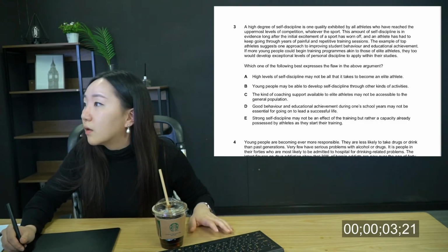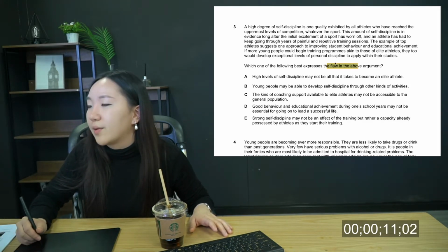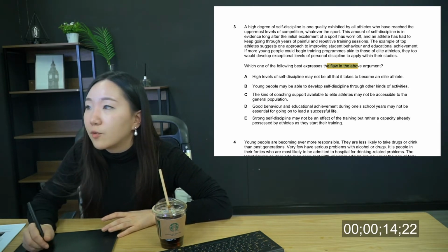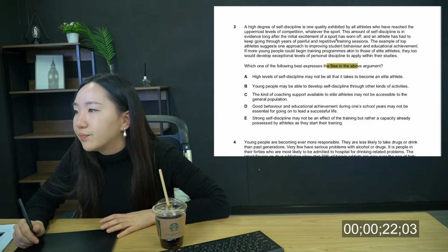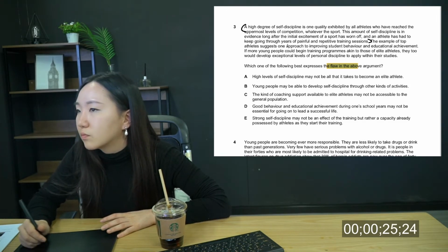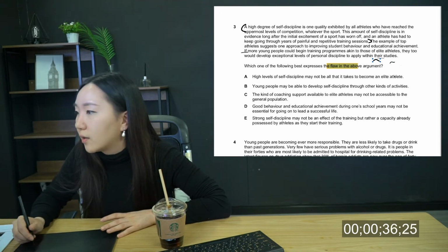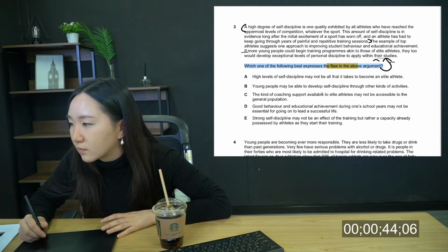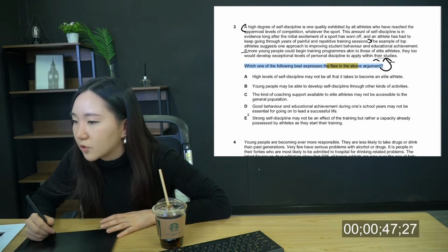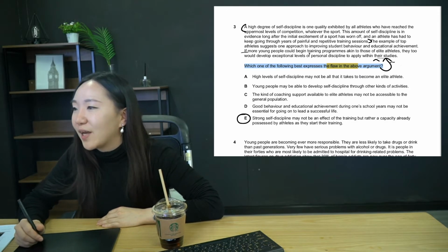Oops. Why can't I? Is it this? Oh, so weird. Oh, there we go. Okay. Flaw. Where's my other pen gone? I'm not good at this. Okay. Why? No, I can't deal with this pen. It's stressing me out. Okay. Right. Okay, done. Right, so 51 very troubling seconds, but okay, right.